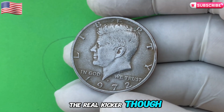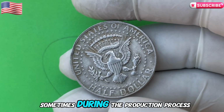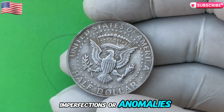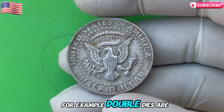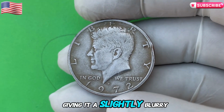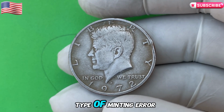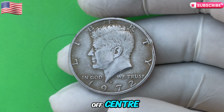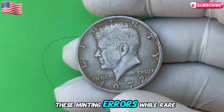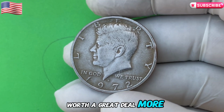The real kicker, though, is the possibility of minting errors. Sometimes, during the production process, coins are struck with slight imperfections or anomalies. For example, double dies are a common error where the design is imprinted twice on the coin, giving it a slightly blurry or doubled appearance. Off-center strikes are another type of minting error where the coin is stamped off-center, resulting in a coin that's visually unique. These minting errors, while rare, can make a 1972 Kennedy half-dollar worth a great deal more than its regular counterparts.